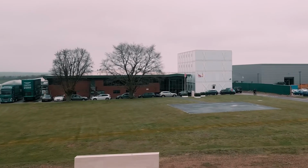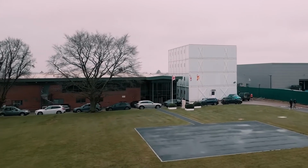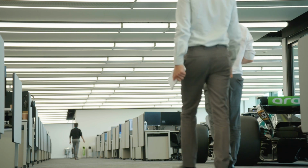You were involved in building that original factory. Yeah, I was, yeah. And now you're about to watch it get taken down. Yeah. How much has the sustainability agenda moved on in the time from when that was put up to now? Chalk and cheese. There was no sustainability on that building, none whatsoever.